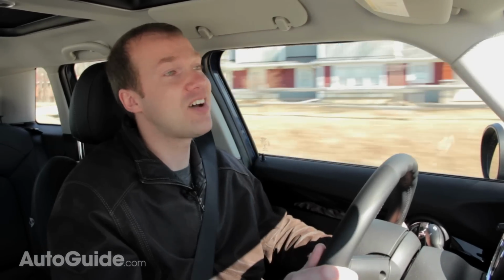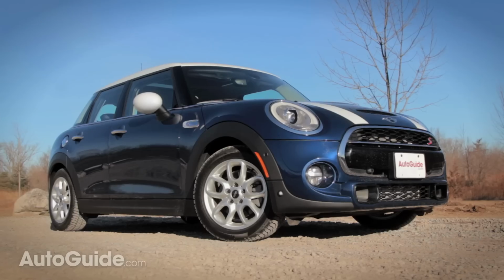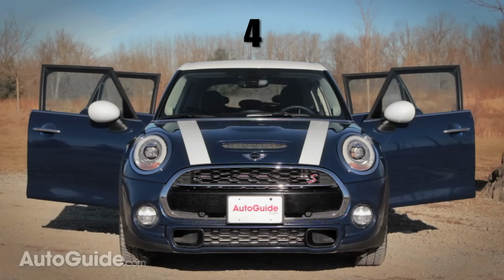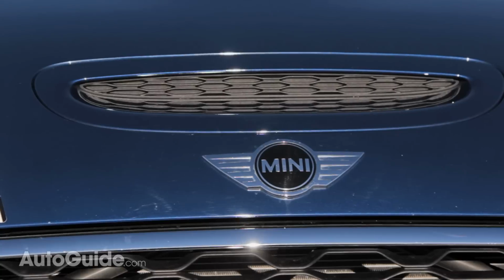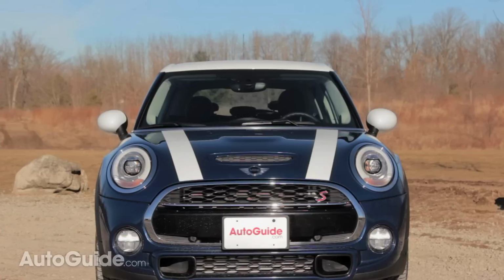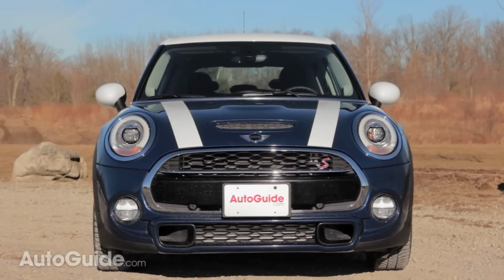First things first, let's talk about the name. In America, this is referred to as the four-door, but everywhere else in the world, it's called the five-door because, well, it has 5 doors. Now, those of you keeping score at home, that's 2 more than the regular hardtop Mini. But unlike the Countryman, this is not a raised-up crossover, it's just a stretched-out hardtop.